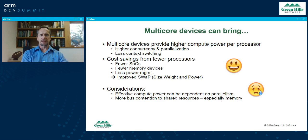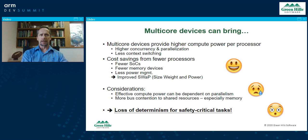However, there are considerations to be taken into account within these multi-core devices. The effective compute power can be heavily dependent on the amount of parallelism possible within the system. And there is more bus contention to the shared resources, especially memory. But most importantly, we must consider the fact that we can see a loss of determinism, which can be catastrophic for safety-critical tasks if it's not properly addressed.